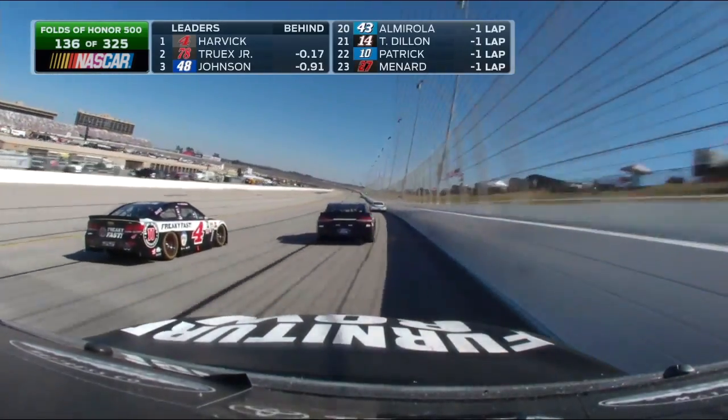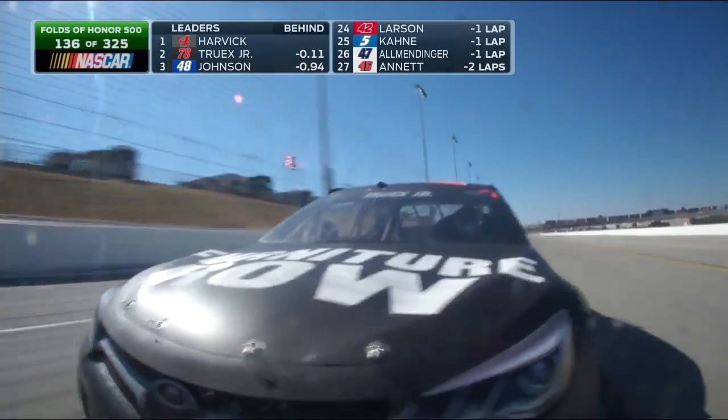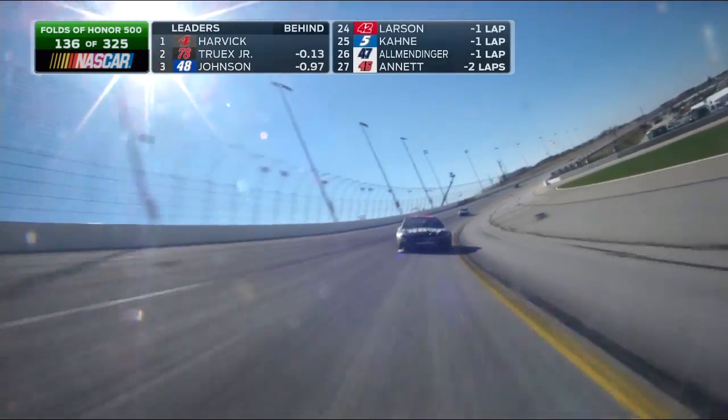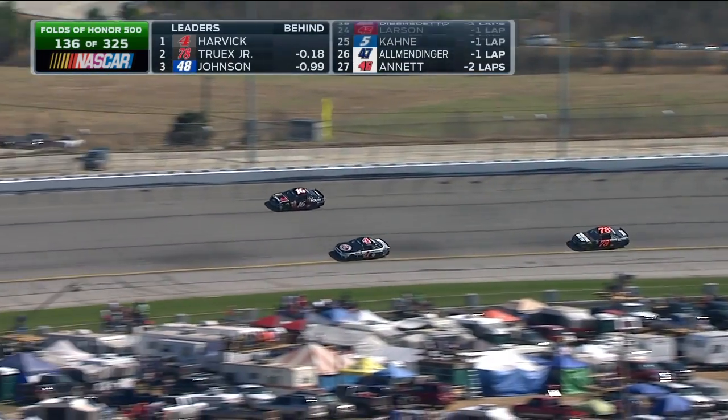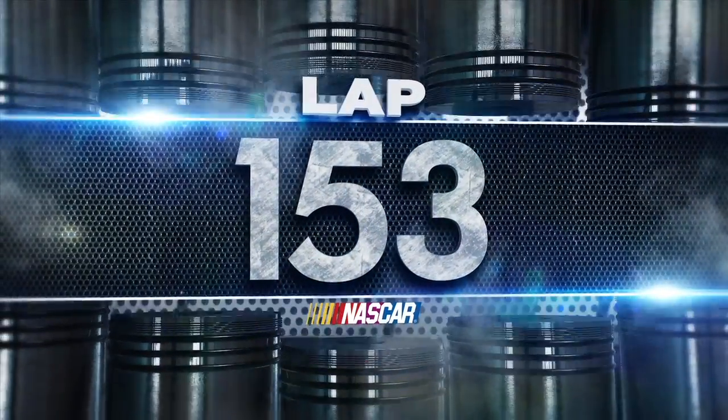Whoa, he got blocked right here, though. It's Truex going to look to the outside. Don't know if he's going to have enough room to get by or not, but here he comes back up on the bumper of the 4 car. I think that's Greg Biffle to the outside. Was running right in the middle of the racetrack, as certainly he's entitled to do.